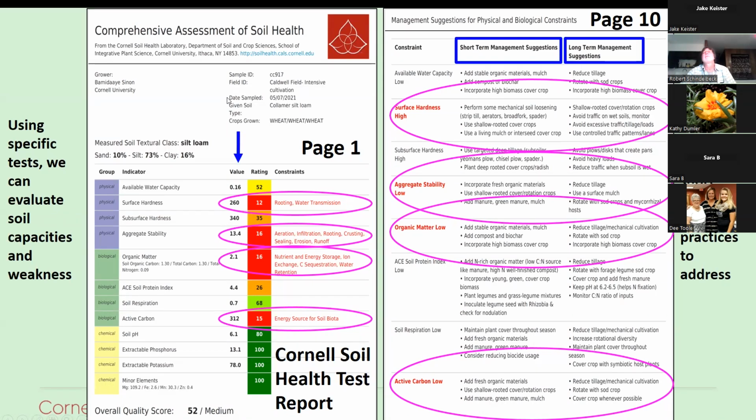Before we do, one last plug for the soil management aspect of all this soil testing. Again, we talked about the soil hardness, the structural stability, organic matter. I talked about that active carbon, the energy source. Well, here's where on page 10, we've got a table for short and long term, what you might do if your surface hardness was high. This is generally built for agricultural techniques, but it also applies to landscaping. But the surface hardness is high. Things you would do in short and long term.